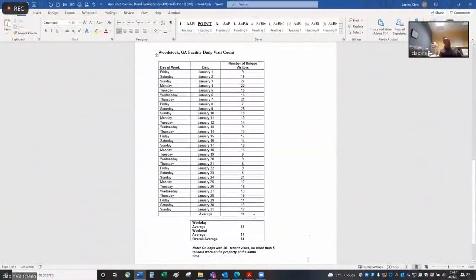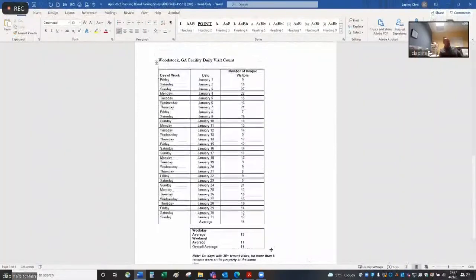Once again, they're averaging at this place 14 visits a day. Furthermore, at these particular facilities where they have more than 20 tenant visits, they take a look at limits occurring and how many parking spaces are being utilized. At no point did they have more than 20 where five spaces were being used during the month of January.